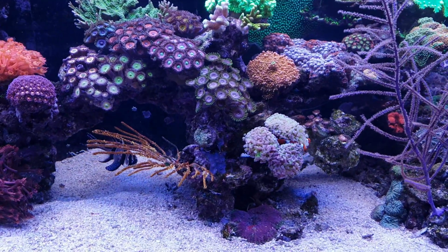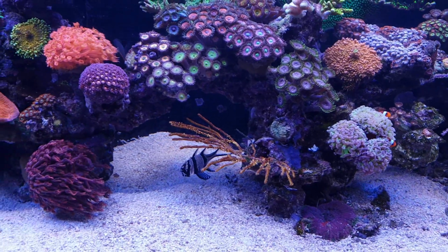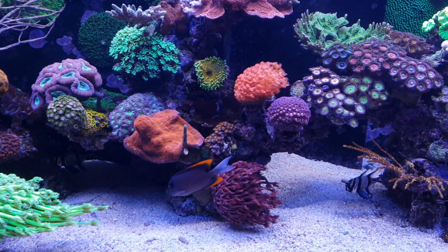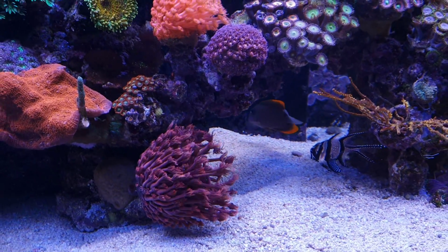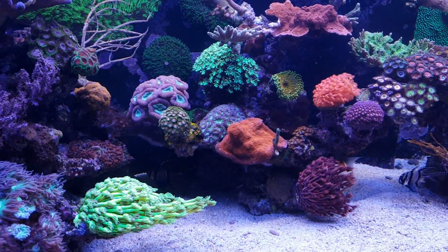This Gorgonian, for example, is still not extending. It's also because I haven't fed the mastic yet. I'll do that in an hour or so. And then all the other corals are waking up as well. So this Goniopora, for example, is still waking up, so a lot smaller than you're used to. And then the same goes for other corals.